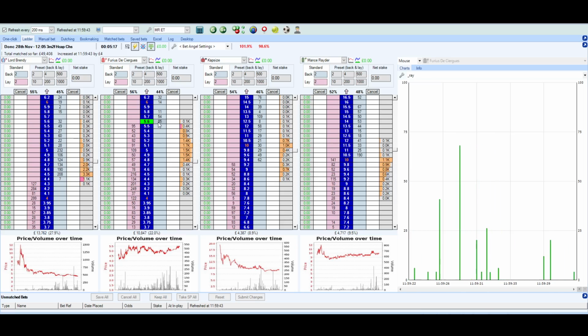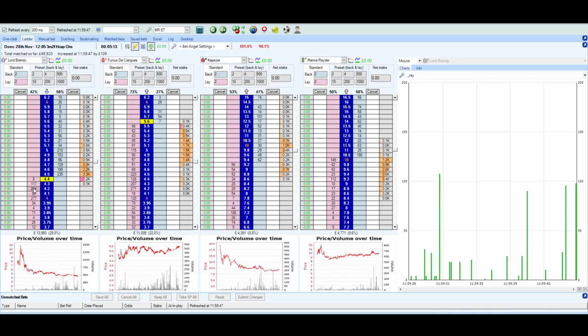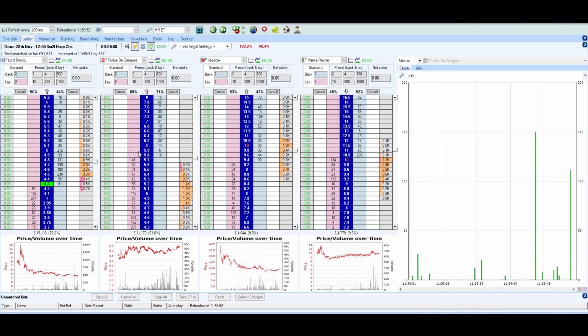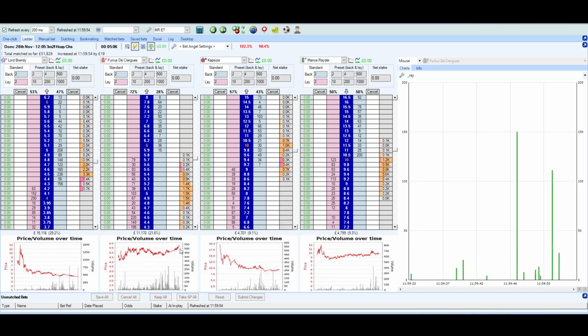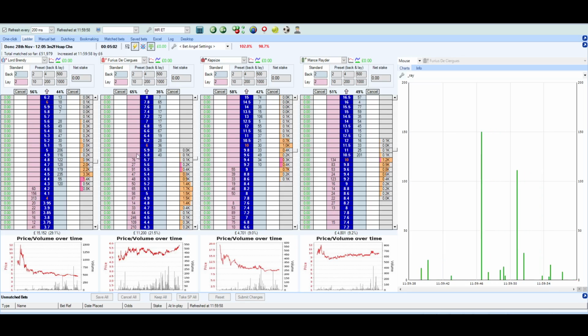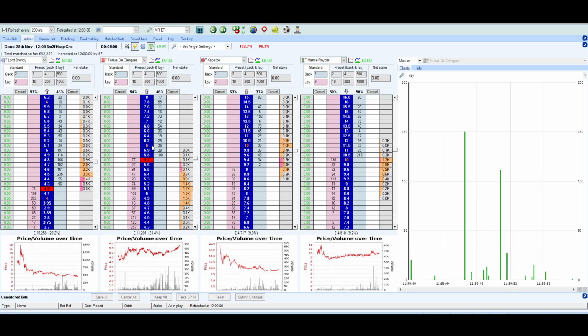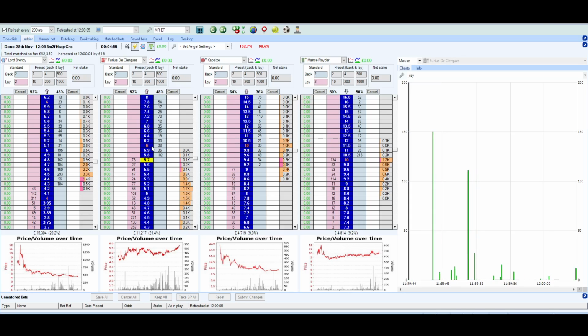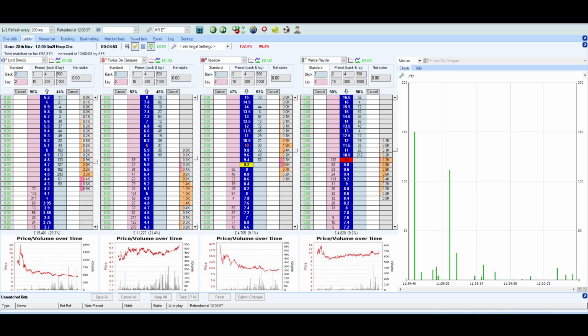Resistance does look like it could be holding, although no, it's broken higher. The chart was slow, but I already saw it in the ladder. So it's approaching 6s now. Yeah, you know what? I'm going to pass on this one.